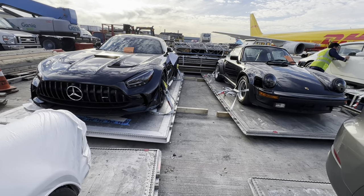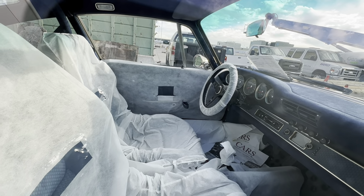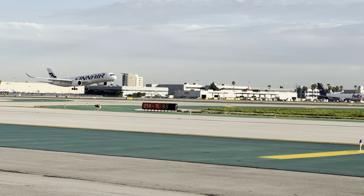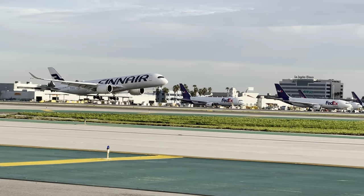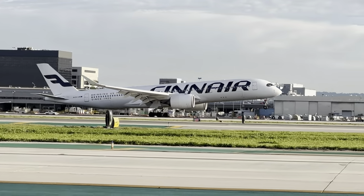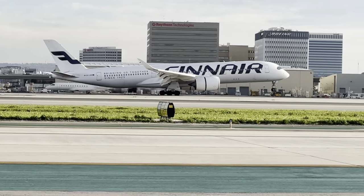Told you, cargo never disappoints. Like I said, cargo never disappoints. But on the way back, got to catch this beautiful Finnair A350 landing. I tell you what, you work on an airport, never a dull moment. You'll always have fun.